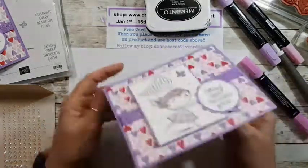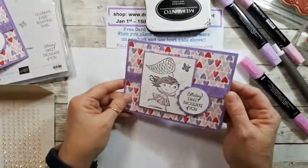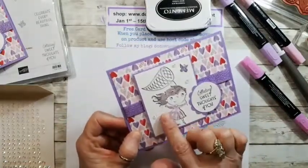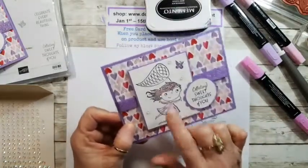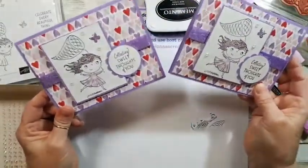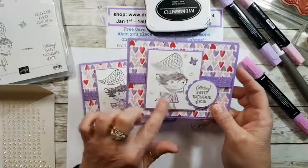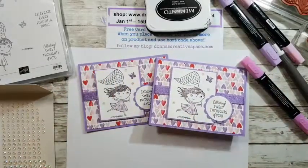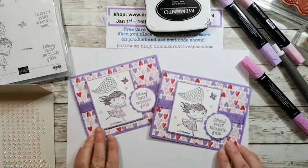Cool. All right. And there we have it. Isn't she just cute? I just love doing the paper piecing on the dress. So keep that in mind when you have a larger area that you might not want to color. We could have easily colored her dress in, but I just wanted to use this paper piecing technique. I thought it was cool.